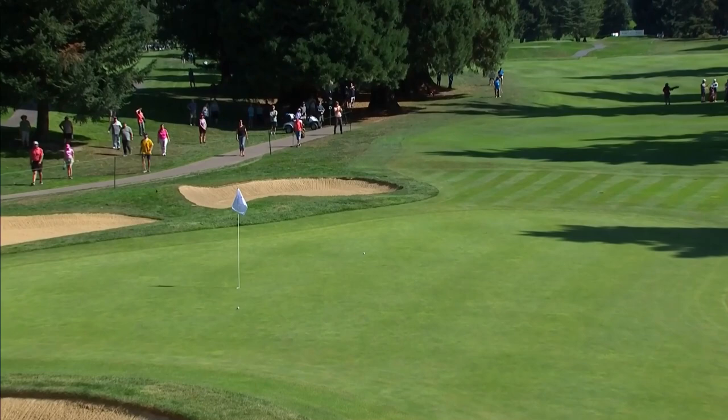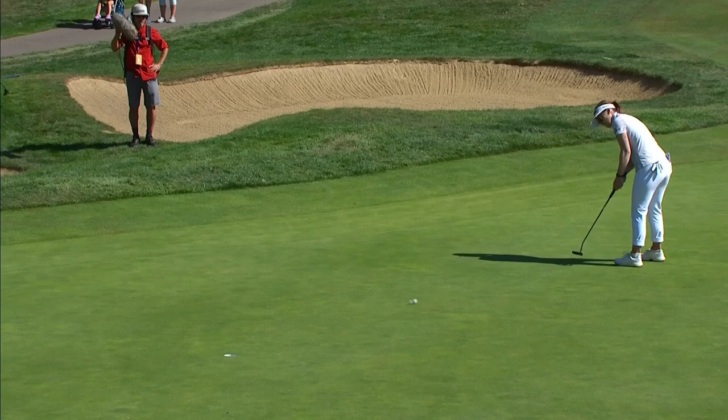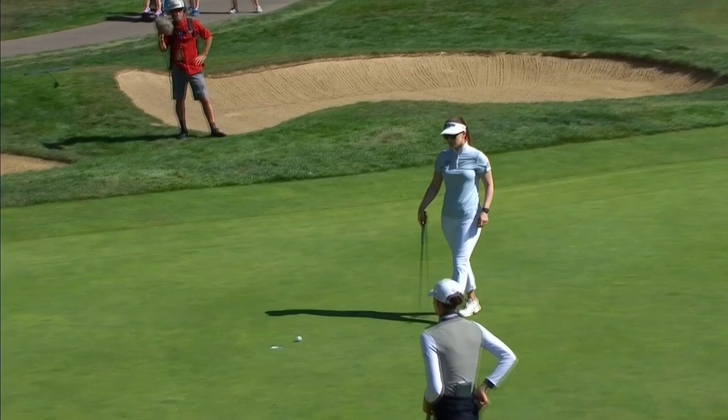Well, she got it shy of the flagstick, but a little too far away from that distance. A slightly uphill putt to keep pace with Esther Henselite. Esther's just a few feet away. And I think really upset she didn't get her wedge in closer.